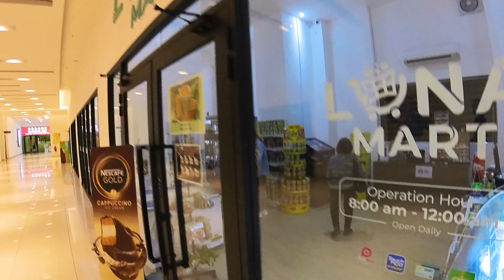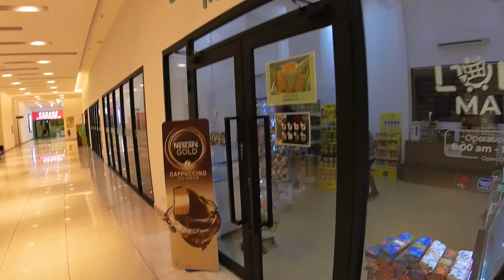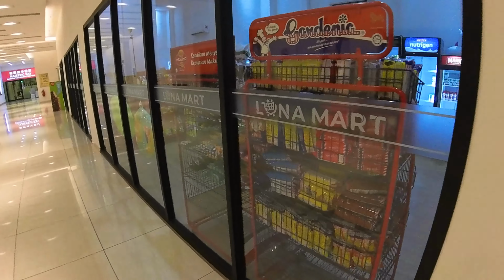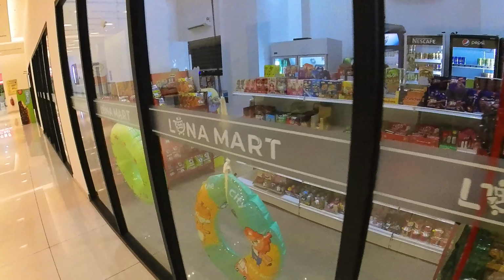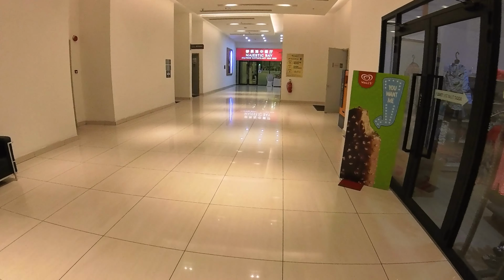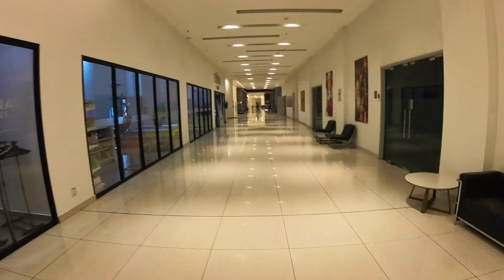This closes at midnight. Nice. So just taking a walk around the lobby, and here is the mini mart. Oh, cappuccino ice cream would be nice. Anyway, this mini mart, they sell all sorts of things that you would need while you are here. A lot of snacks and shampoo, soap in case you need. And yeah, pretty quiet lobby.